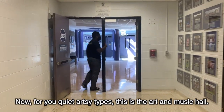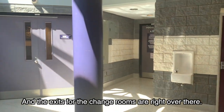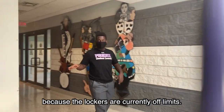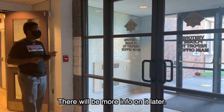Now, for you quiet artsy types, this is the art and music hall. Now, this is our music room and art room. The exit for changes are right over there. Now, get used to lugging your backpacks around because the lockers are currently off limits. Now we're coming up on our second exit of the day. This is one of the exits to the portables. No entry allowed. There will be more info on it later.